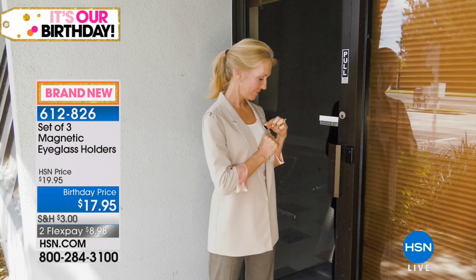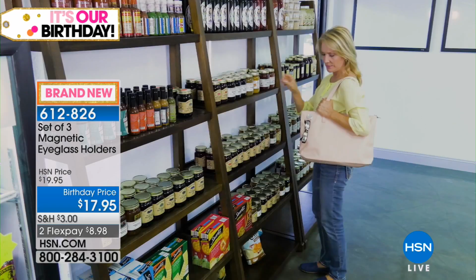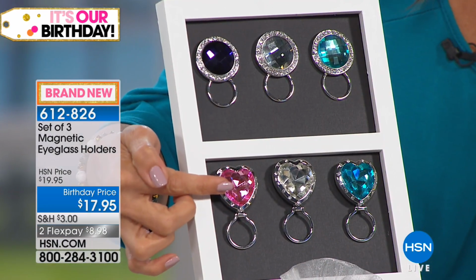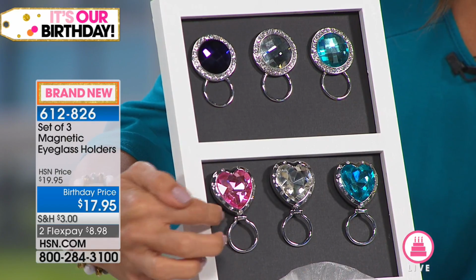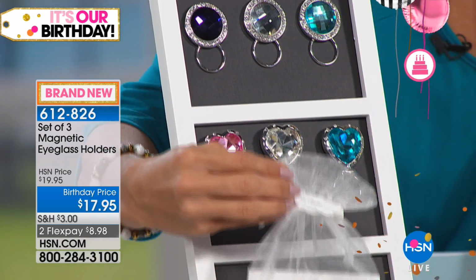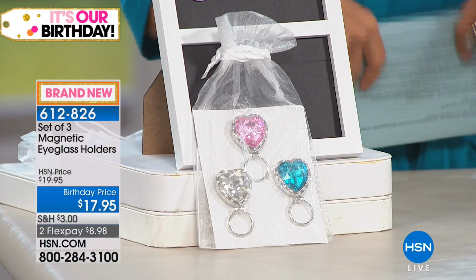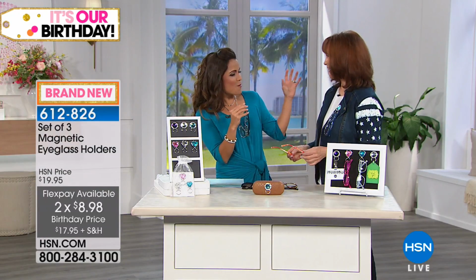It looks like a little brooch, and you are getting a set of 3 tonight. 3 of them. All you have to do is choose the shape that you want, because it comes in round, like you're just seeing there in the video, and it also comes in heart shape. But again, you're getting all 3, so you have your choice. The hearts are cute too because you have this little movable loop here, but these are super strong magnets. They come to you in this adorable baggie, so if you're gifting, that is just absolutely perfect. $17.95. It's on 2 flex payments as well, but it's just one of those items, Vonabelle, it's so practical.